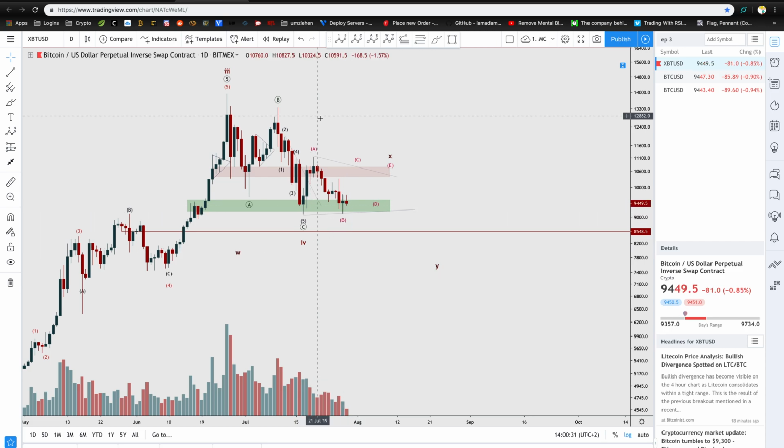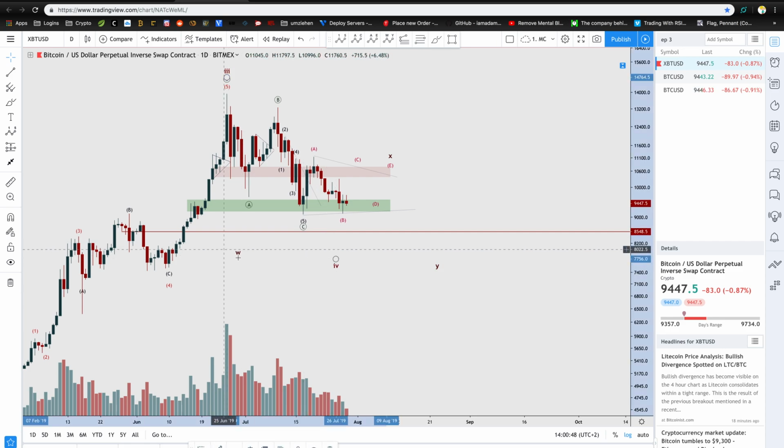So you have a 1, 2, 3, and in those 3-wave moves, you're probably going to have a 5, 3, 5 or a 3, 3, 5. Same structure that you have in normal corrections. It's just an extension. But X waves could also be triangles. So what I'm currently leaning on right now is that this is probably some sort of complex correction.